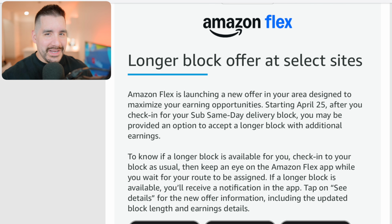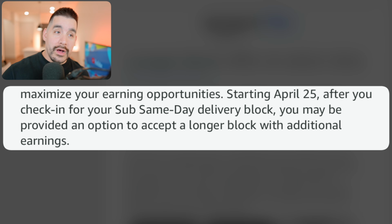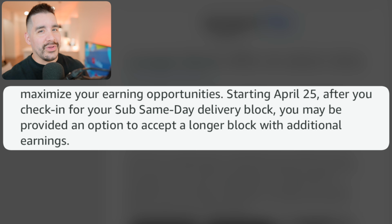So I get to that warehouse, then new update here for 2025, they might say, would you like a longer block? After you check in for your sub same day delivery block, a sub same day warehouse is just like your standard warehouse that they have deliveries the same day. Your route is that same day, obviously, when you signed up. You may be provided an option to accept a longer block with additional earnings.